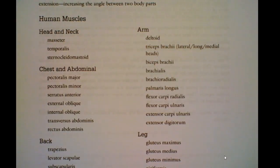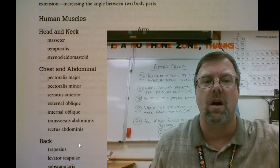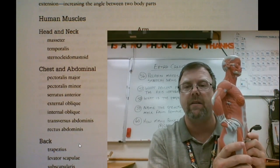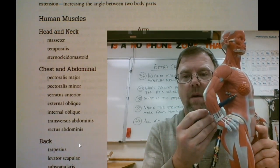So that takes care of our chest muscles. Next is a muscle called serratus anterior. And serratus anterior are these muscles that are kind of under our armpit.